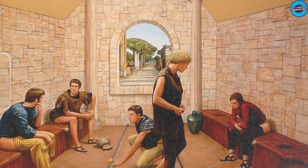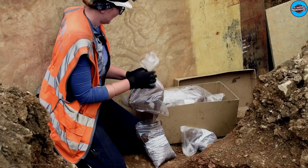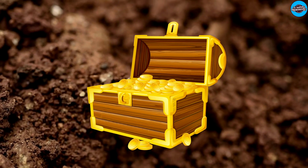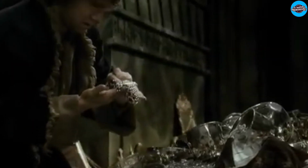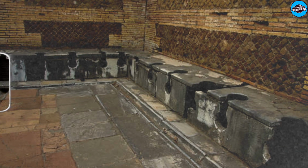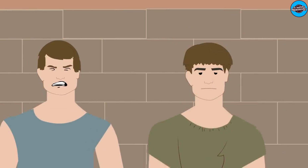As a result, when the archaeologists dug through the layers of excrement, they found a wealth of dazzling treasures, including jewelry, coins, and other objects made of precious metals. The discovery offers a fascinating glimpse into the lives and habits of the wealthy citizens of ancient Rome.